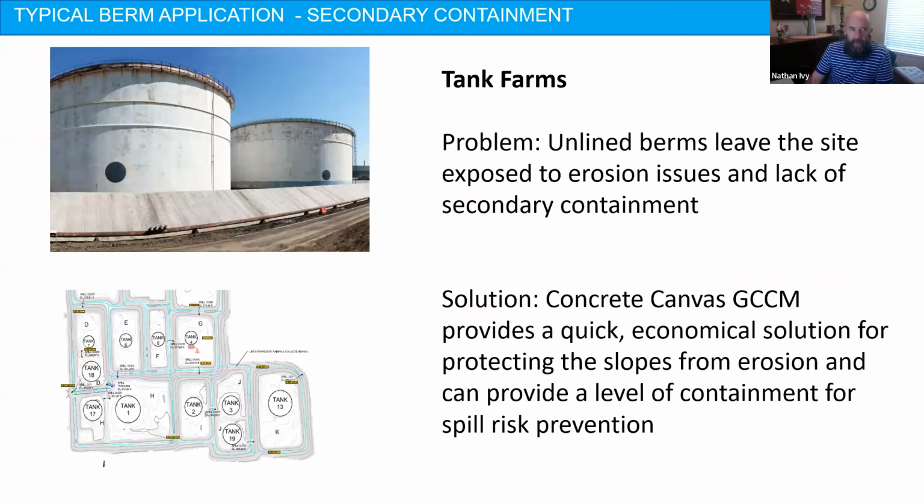Next application I want to talk about is a berm application for secondary containment. This is a tank farm in, I believe it was Iowa, where they had grass or vegetated berms that they were having to maintain. They were having to mow the grass, feed the grass, water the grass. So they wanted to use a concrete canvas to line those berms so they could get rid of all those maintenance considerations and also not risk those slopes eroding over time.